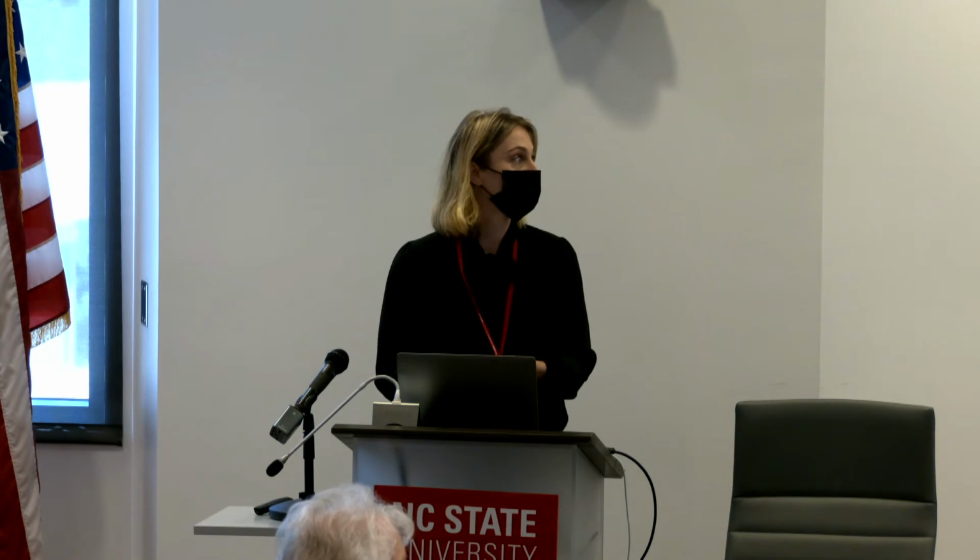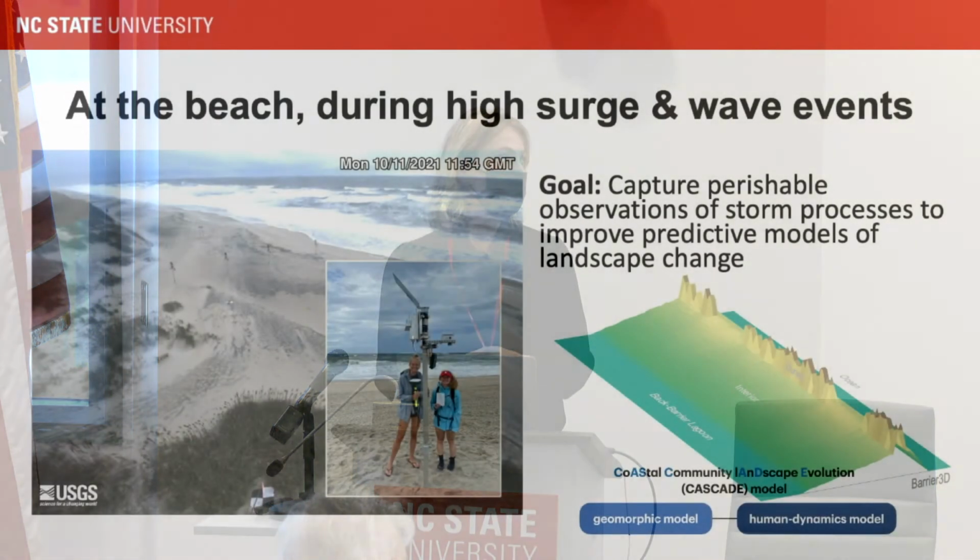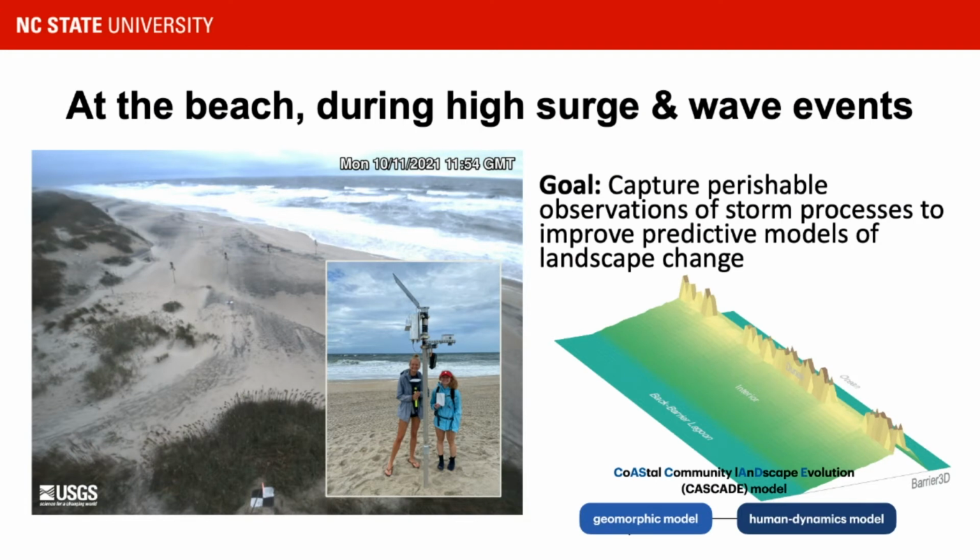At the Coastal Hazards Lab, we're primarily interested in measuring coastal floods and their impacts to landscapes and communities. So we're interested in measuring floods at the beach during high surge and wave events. The image on the left was taken this past Monday on Pea Island on the Outer Banks. It's kind of hard to see, but there are some poles across the beach, and those poles contain low-cost instrumentation for measuring waves and bed level changes during storms.